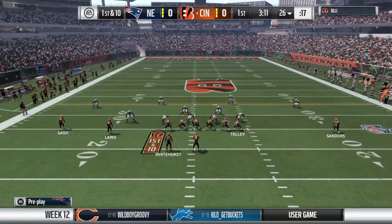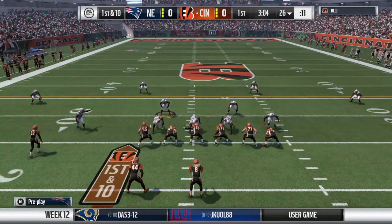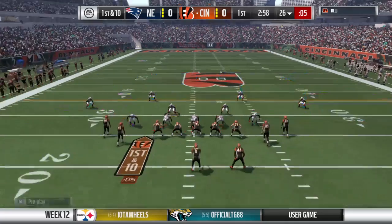All right, now, lucky 56. Lucky 56. Here we go. Green, 39. Green. Gone. Hurry up. Here we go.